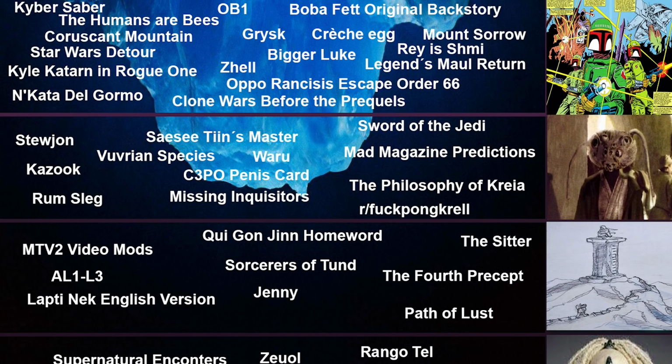I haven't actually gotten around to watching it yet. I'm sure it's good, but I think most Star Wars fans at one point have seen reference to it. C-3PO penis card? You can Google that yourself. It's going to be pretty much exactly what you expect. And I assume Missing Inquisitors is just referring to the fact that we don't know, based on Inquisitor numbering, all of the Star Wars canon Inquisitors.